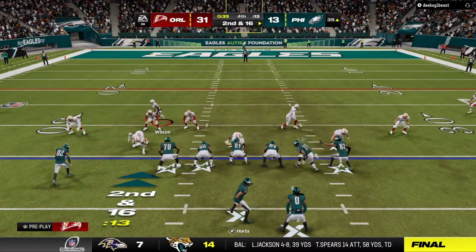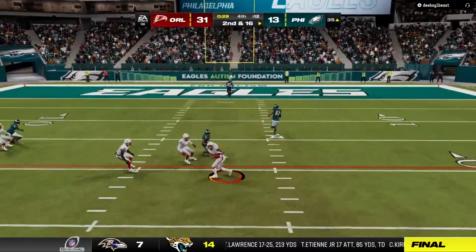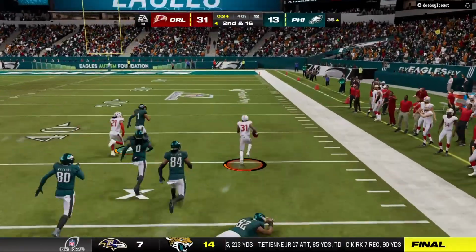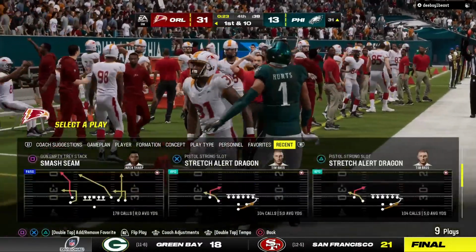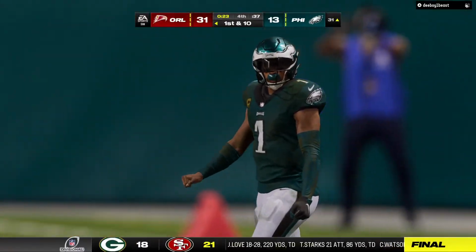Hey, 73. After the sack on first down, Hurts into a sea of defenders and intercepted. Jacorian Bennett has it. There he goes, right side. Well, I get it, Charles. Desperate times call for desperate measures. Down big, they just sent their receivers out and let it fly. But the defense, they were ready.